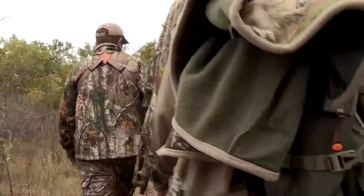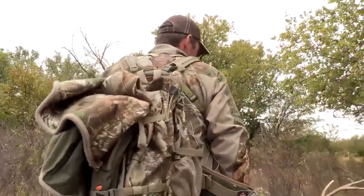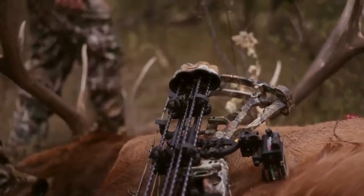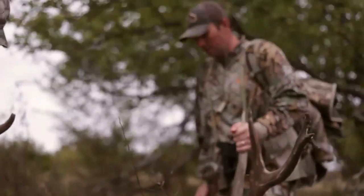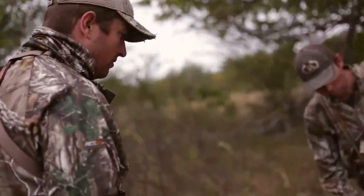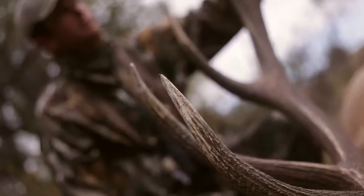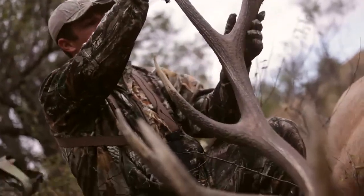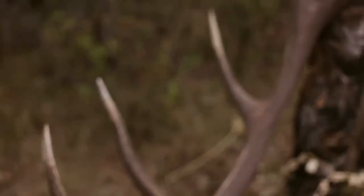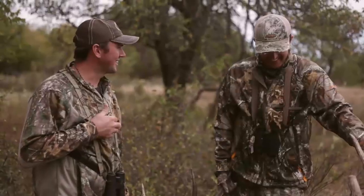Congratulations, guys. Dude, that's a big bull back there. He's heavier than I thought he was. That is awesome. Look at his neck on it. Look at the fork on it. But I tell you what, I can't complain. Good call. After the dirty look I got about the call, you know. I was out there trying to blow the reed out of the call.